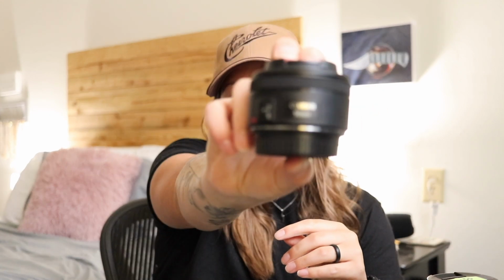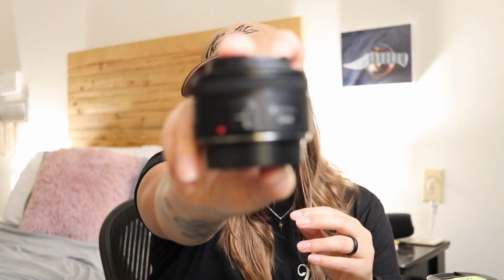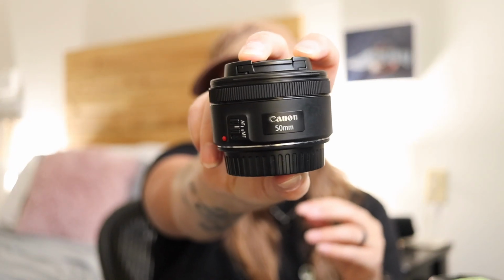Starting with my favorite lens of all time, this thing, it has the key to my heart. I can't help it. I keep trying to play with other lenses, but this one I just constantly keep going back to. So today we're going to be talking about my absolute number one, the 50mm. I know I just did a video on it, but I love this thing so much. It has so much potential. It does every little thing that I need. And look at this. It's teeny tiny. It fits directly into your camera bag. It takes up no extra space.